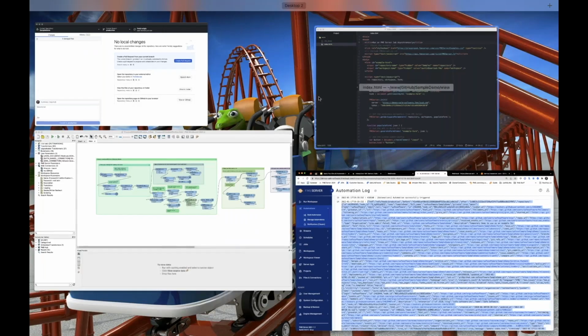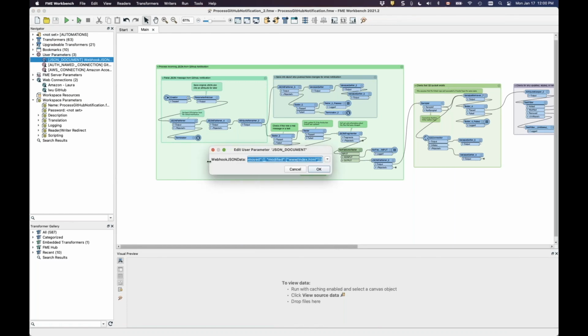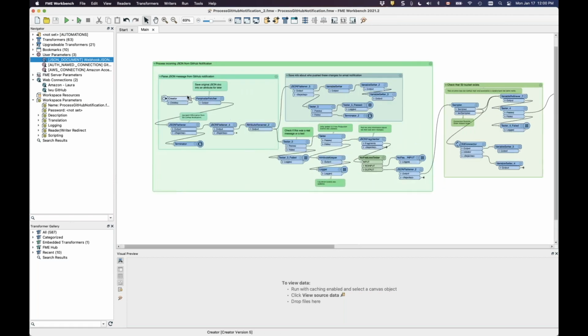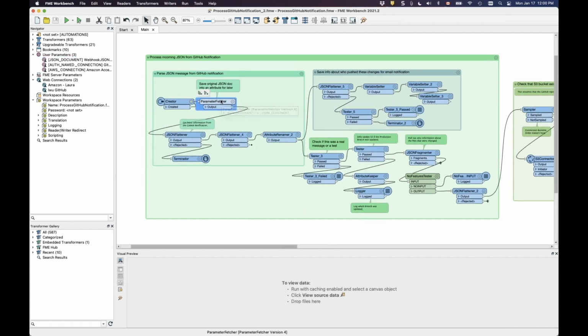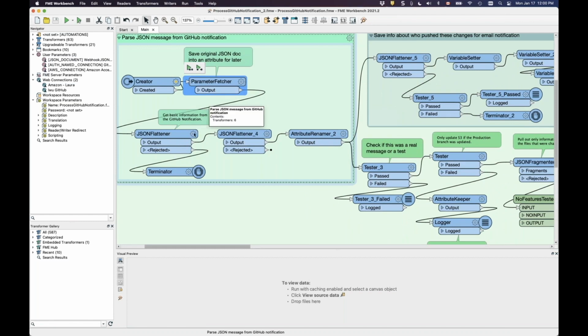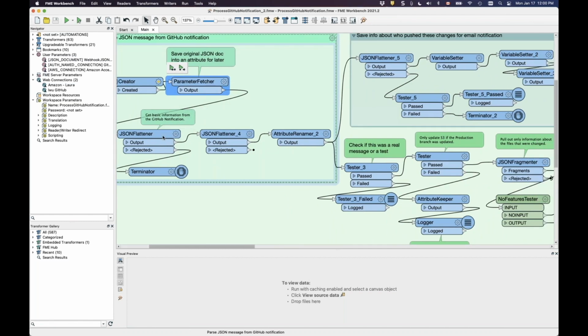I have that workspace already built here. The first thing I needed for this workspace was a published parameter to accept the JSON document. I just created that. That's just a simple text parameter. I've got a sample document here for testing. And then the workspace itself pulls the data from that parameter using the parameter fetcher transformer. Then I'm using a series of JSON flatteners to start breaking down that information to pull out the pieces I care about.